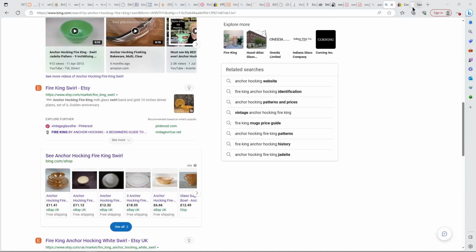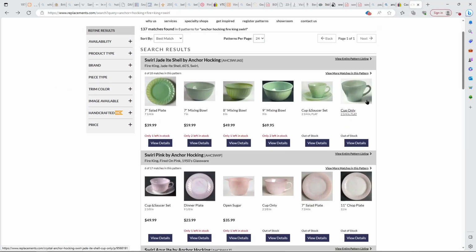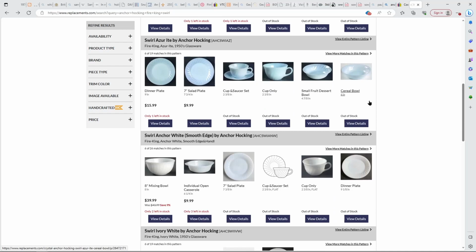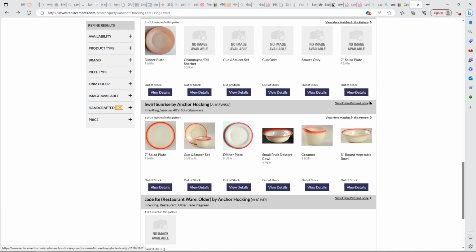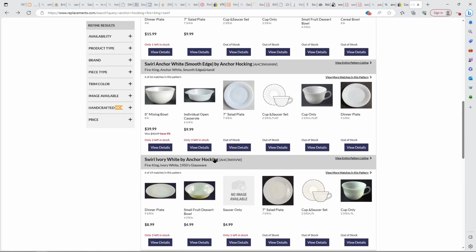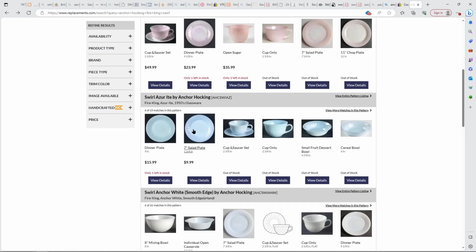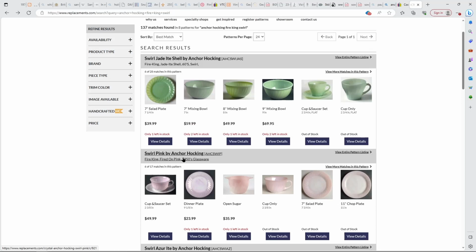I did go to Replacements here, and it shows me the different colours, but there's actually none of the peach colour that we're looking at. Some of these others have got 40s to 60s. This one's got 50s written on it. 50s, 60s. So it's somewhere in that region as far as date goes.